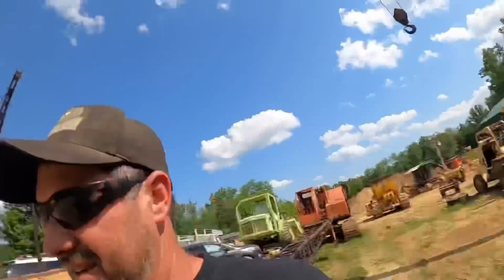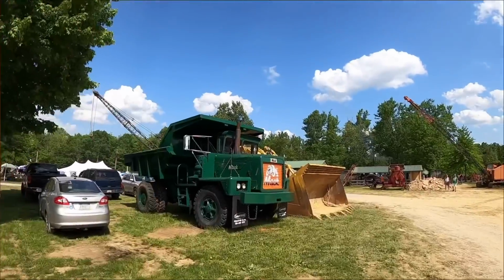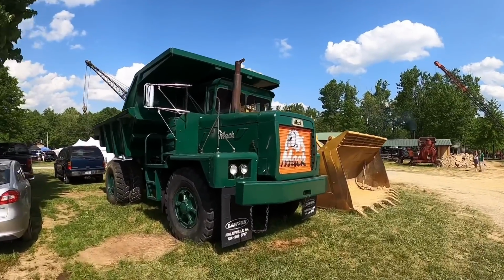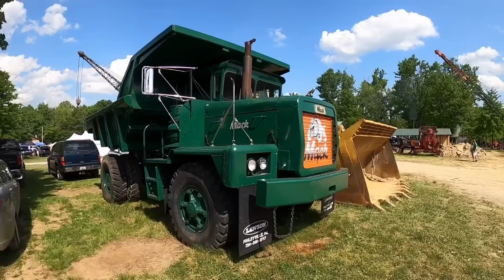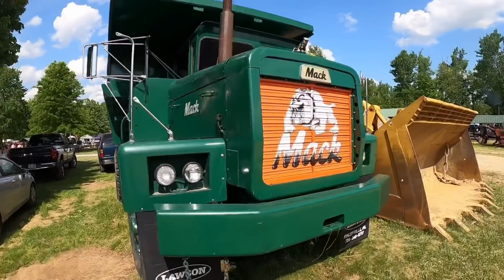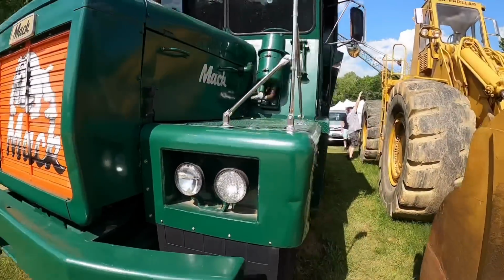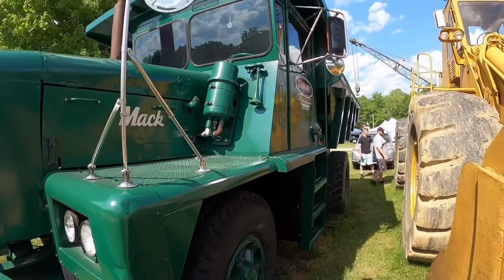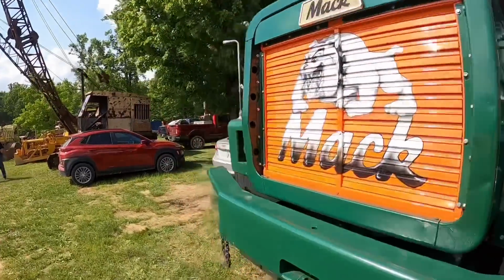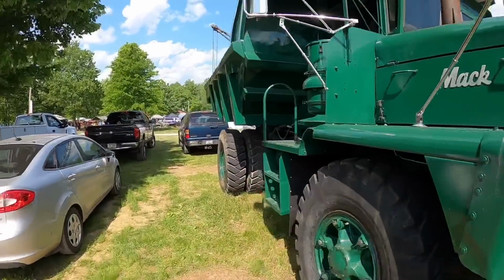Let's switch gears a little bit and go check out some trucks. All right, first one we gotta check out is the old Mack haul truck. Man, that thing, they did a pretty good job restoring this thing. Looks like most of it's still there. I've only seen one other one of these, and it was not in near this good a shape. That is one sweet ride right there.